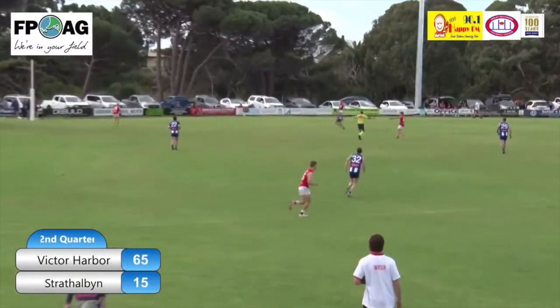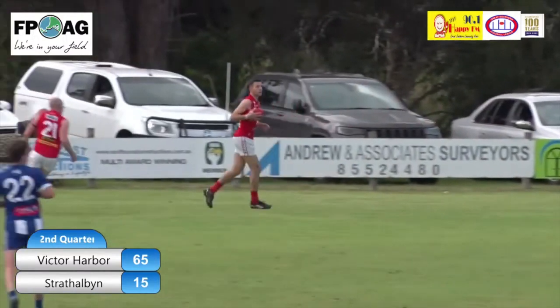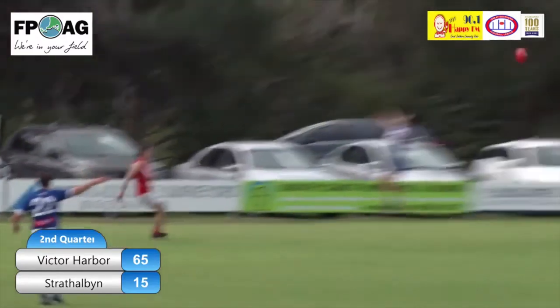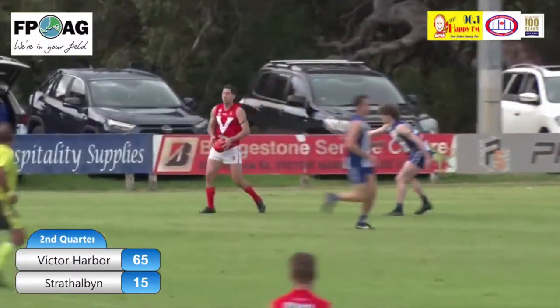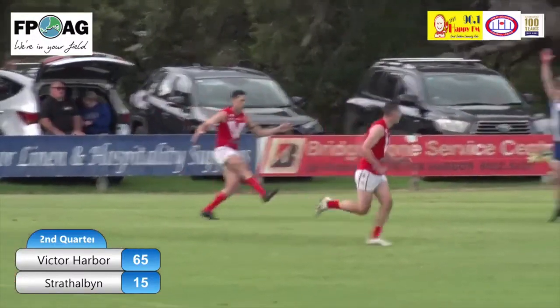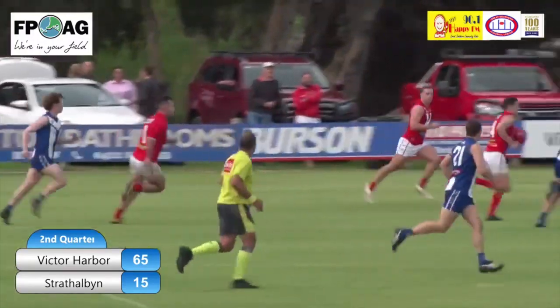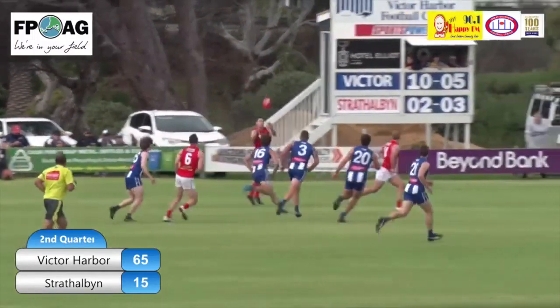Butler's got it. He goes over to the left hand side of the ground. He's got a teammate in the right back pocket area there. That's right, I reckon. And he'll put the ball down the line, and they've got it well set up down there at the moment, Strathalbyn. They're all short kicks, aren't they? But if you can kick them short and keep control of the ball, it's all right. Let's see what happens here.